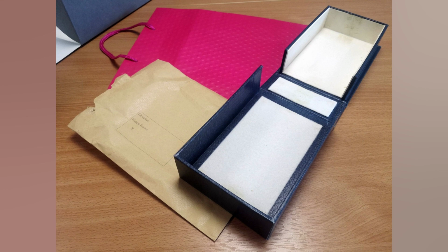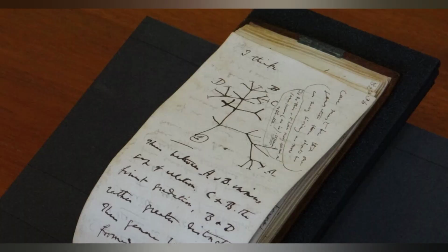Closing the chapter on a 20-year search, the notebooks were first reported missing in January 2001, after they were removed from a strong room to be photographed in late 2000. After an exhaustive search, Cambridge University Library concluded that the notebooks had likely been stolen, launching an extensive online appeal in November 2020. The appeal was launched on November 24 to coincide with Evolution Day, the anniversary of Darwin's On the Origin of Species being published on November 24, 1859. The university had estimated that the value of the notebooks would probably run into millions of pounds.